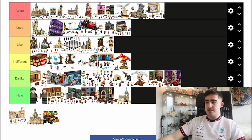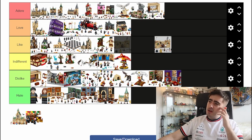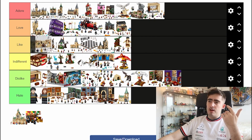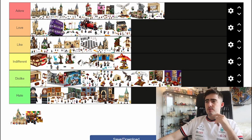So we've got 3 more sets. Okay, we'll do the 2021 set first. The Hogwarts Flying Lesson. I think the set is quite underrated. I wouldn't say I love this set, but I'd say it goes here. I think the Madam Hooch figure is definitely better than the one we got in that Bricktober pack in 2018.